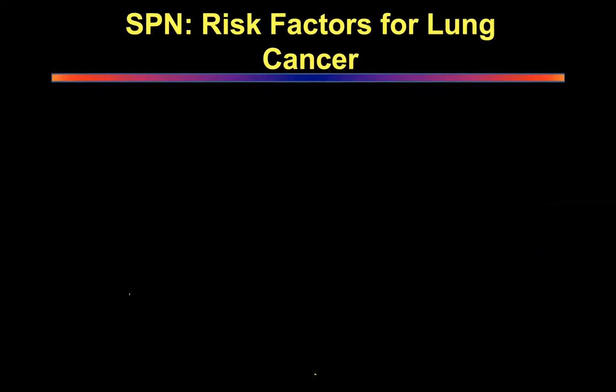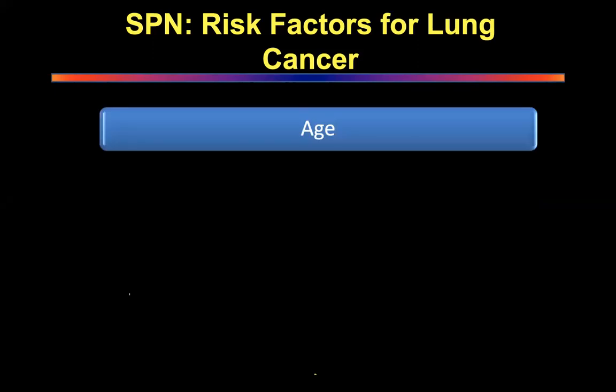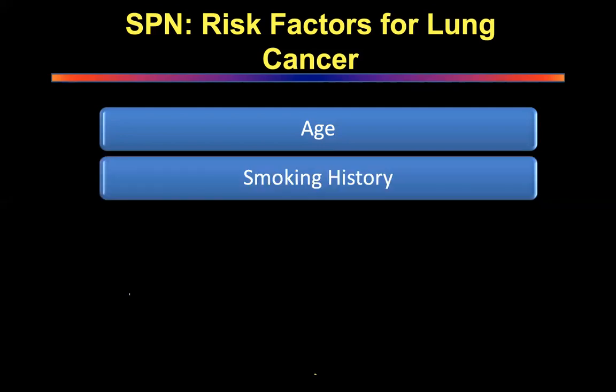So what are the risk factors for lung cancer? So all of this we understand, but the key thing is we have to understand in the history, when should your senses be raised when you're seeing a solitary pulmonary nodule? So age actually is a risk factor. The older you get, the more likely you are to have a solitary pulmonary nodule, more likely you are to actually have a malignant change in a solitary pulmonary nodule.